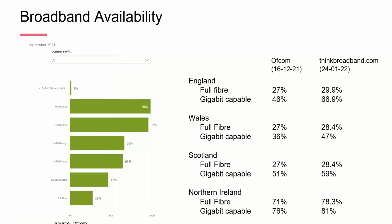If we look at availability, this is sourced from Ofcom's data. We've got a situation where in excess of 90%, so 98% of people, can get a connection that is faster than 10 megabits per second. But if we look at the higher end, full fibre, according to Ofcom's data from September, 28% could get a full fibre connection if they wanted to order one. If we look at the different regions in the later data from December, it's increasing. The picture in England is full fibre of 27, Wales and Scotland are similar, and Northern Ireland has 71%, so they're doing quite well when it comes to full fibre availability.